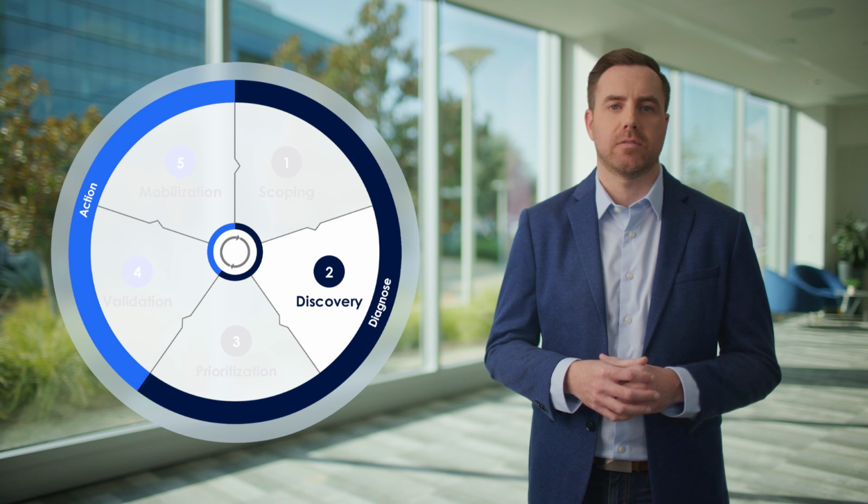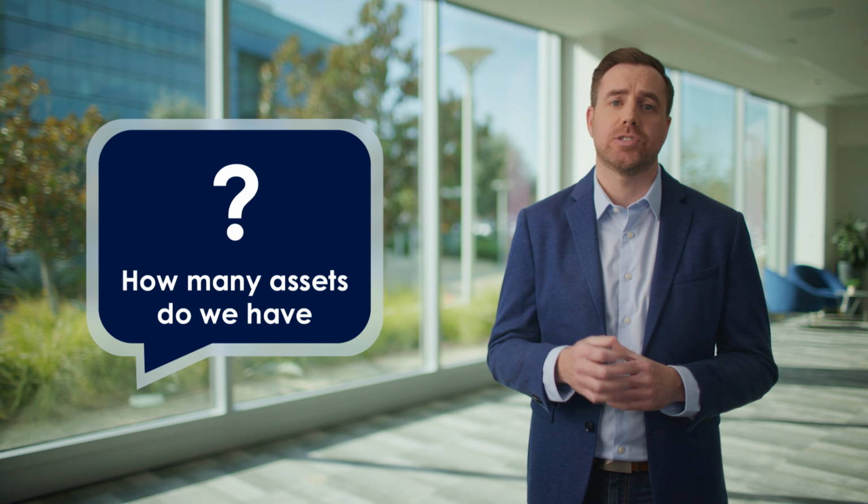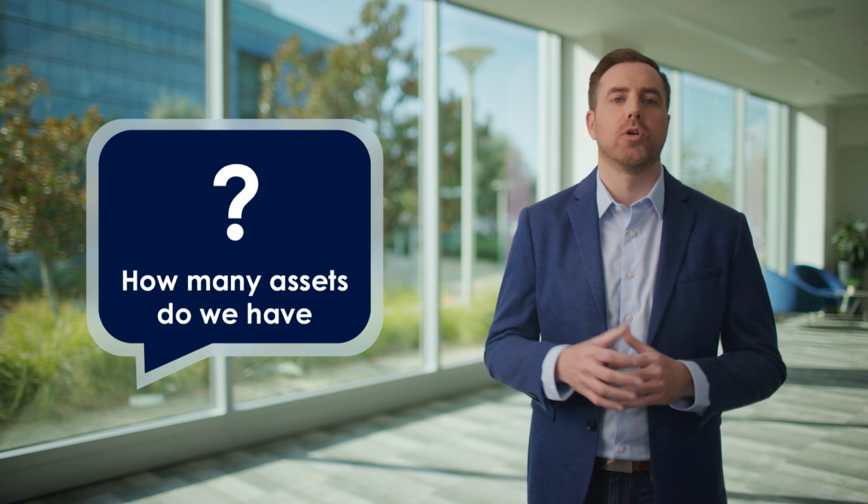all of your assets. Organizations of all sizes and levels of sophistication struggle with one foundational question: how many assets do we actually have? This is a simple question, but often it's an expensive question to answer when you need to pivot across multiple tools. Given the adage that you can't protect what you can't see, it's clear an accurate asset inventory is the foundation to a robust security program and why discovery is such a critical step in CTEM.